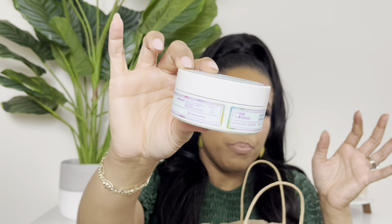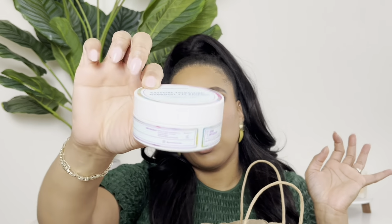They're definitely hydrating and moisturizing. I just didn't feel like the caffeine that's in here was really causing like awakening, if that makes sense. So, but yeah, these are the Good Molecules Caffeine Energizing eye patches.